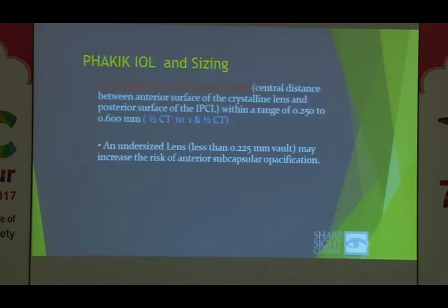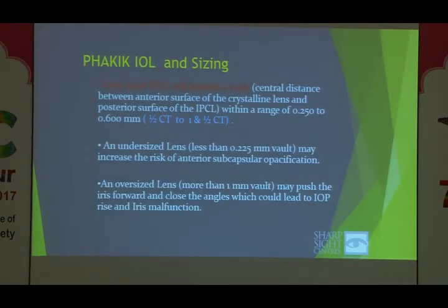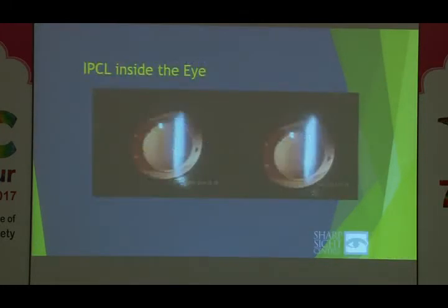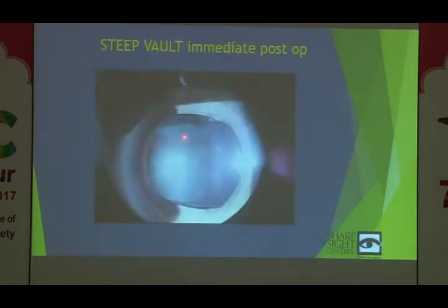Next thing to do is make sure your vaulting is tested. Vault means the distance between the IPCL or the ICL and your crystalline lens. This should be approximately anything between 300 microns to 750 microns. These are highly vaulted lenses. This is an immediately post-op lens. There's some viscoelastic behind. You can actually see this vaulting is there. Don't worry, send the patient home.